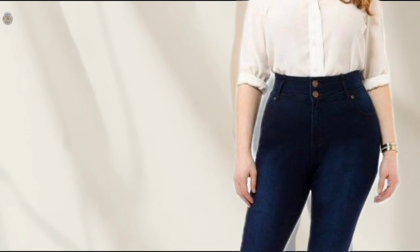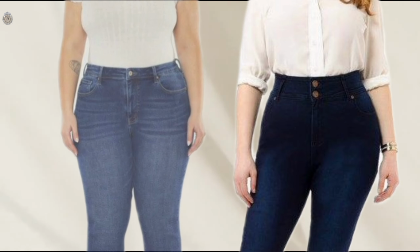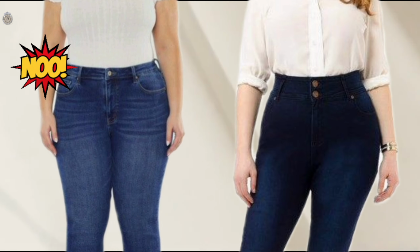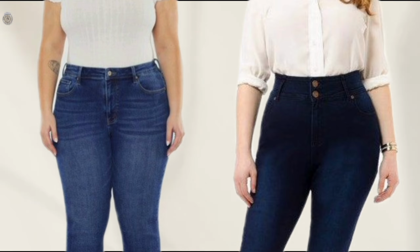1. Choosing low-waist jeans. These jeans highlight the tummy area and make the waist appear wider. Solution: opt for high-waist jeans to smooth the tummy area and accentuate the waist.